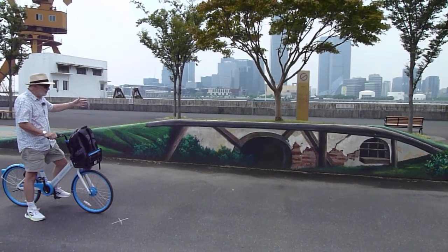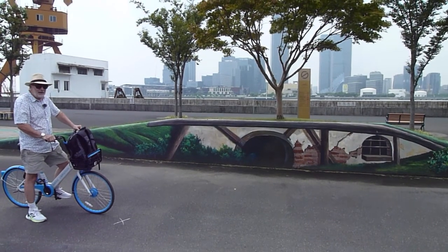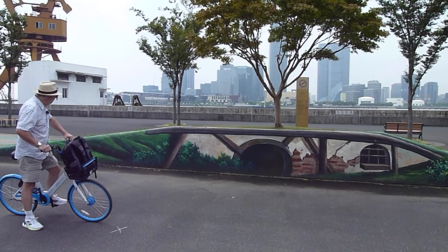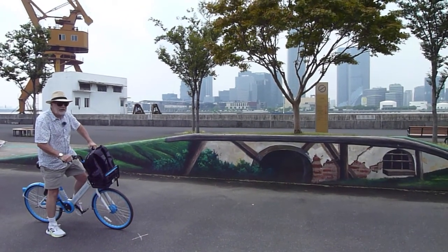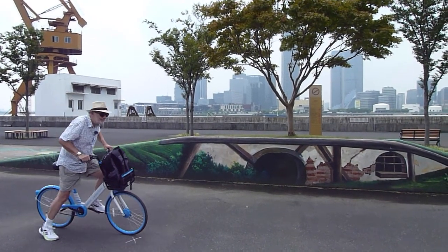Could be a simple concrete or just paint the job green. But they actually took a bit of time and painted what looks like a hobbit hole. There's a bunch more behind me and also ahead too, so I'm going to go and have a look. And if you want to see them, you'll have to come here.